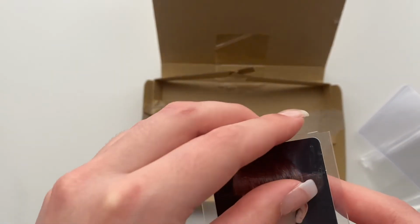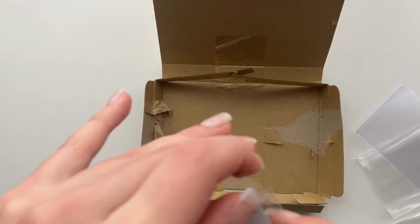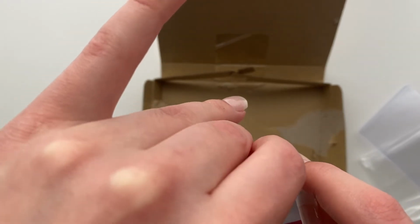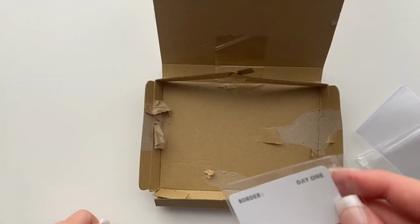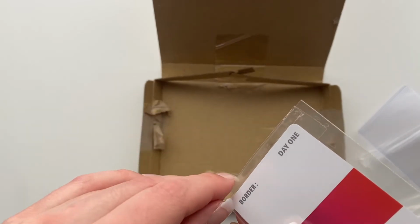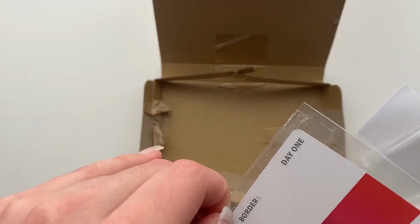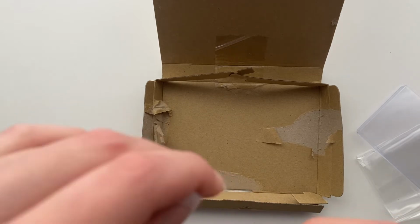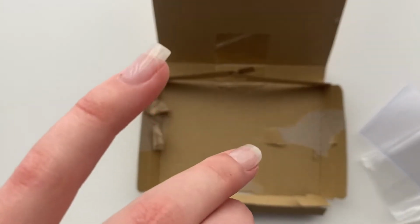Oh, there's tape on this sleeve, which is not nice at all. Let me just fix that. Is it a usual thing to put tape on the sleeves? I don't think so, right? This is a bit unfortunate because now I have to struggle to get this one out without damaging the sleeve and the photo card. Oh my god. I'm gonna put it in another sleeve anyways, I'm just scared of damaging the photo card.